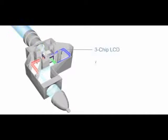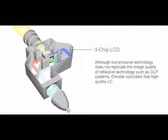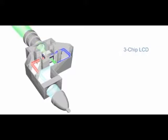Although transmissive technology does not replicate the image quality of reflective technology, such as DLP systems, Christie considers that high-quality LCD technology has advanced to a sufficient standard to be offered to its customers as a lower-cost alternative.